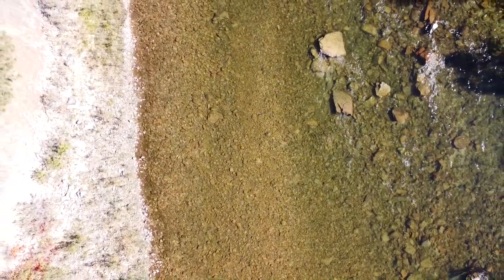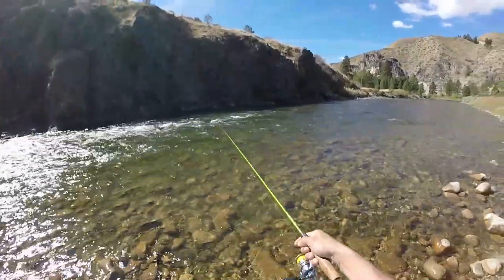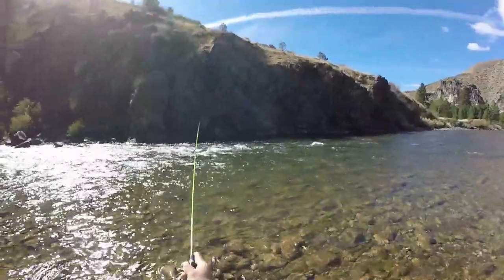All right, 15 minutes till one. I'm still working this hole right here. It's very deep against that wall right there. I feel like there's a lot of fish in this area. I've already caught, what, three of them? So I'm just gonna keep working this area.